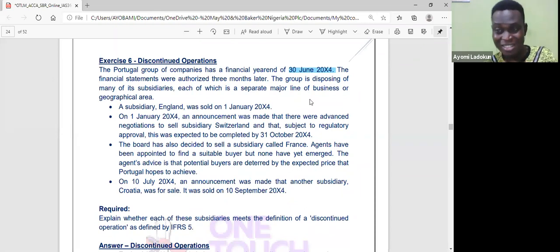That date is very important. If you miss out that date, you can't solve this question. That's the year end, so they don't write it there for fun. All right, so 30th June. That means the beginning of this accounting year would have been 1st July, 20x3. I think I'm correct, right? Okay. Right. So now the financial statements were authorized 3 months later.